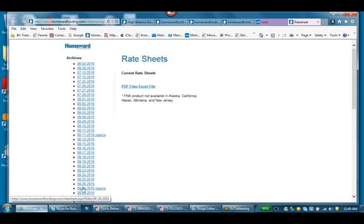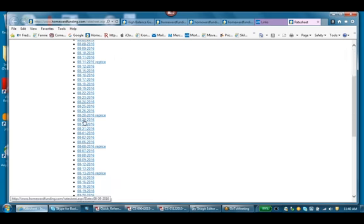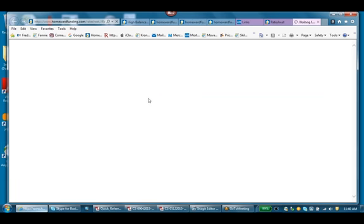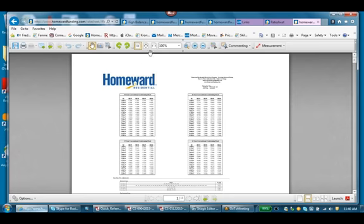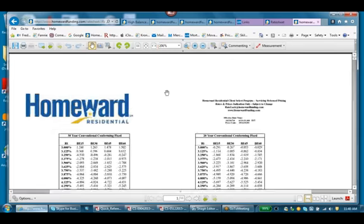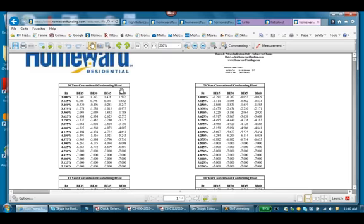So all of these are the older rate sheets. So for example, if you locked a loan and you wanted to look at that day's pricing, you could go here and look at any day that you want the pricing. This here is today's rate sheet. So on the rate sheet, you'll notice as we open it up, it is very small, so you can increase the size of the font by just pressing the plus sign, and then you can see the rates. We have 15, 30, 45, and 60-day pricing.